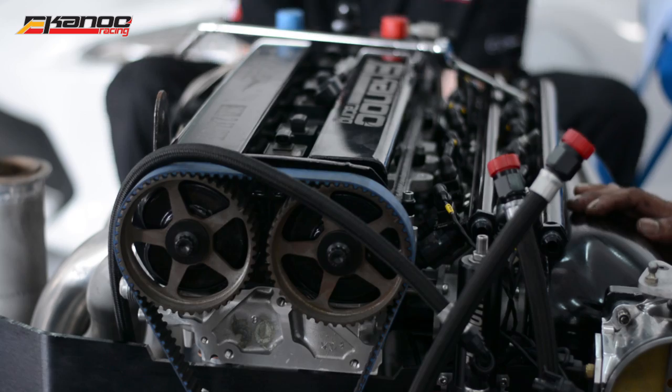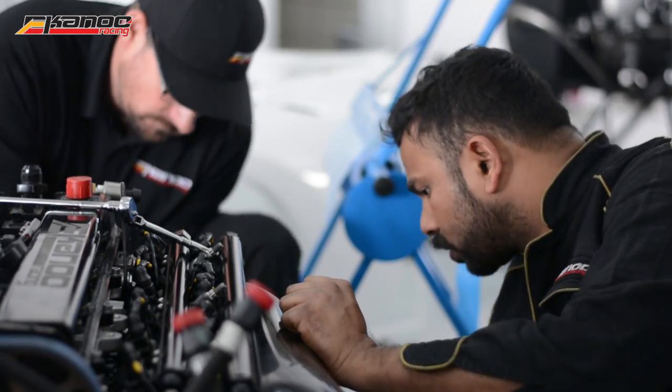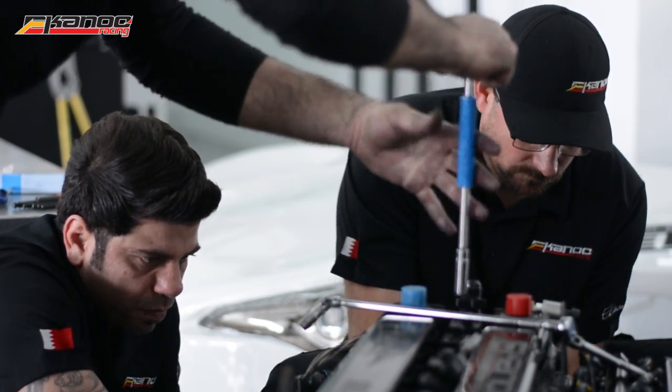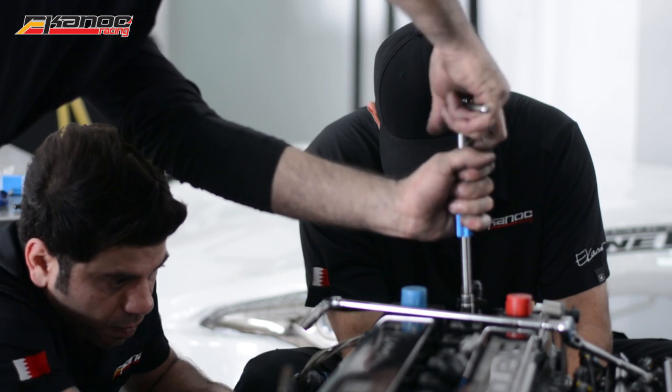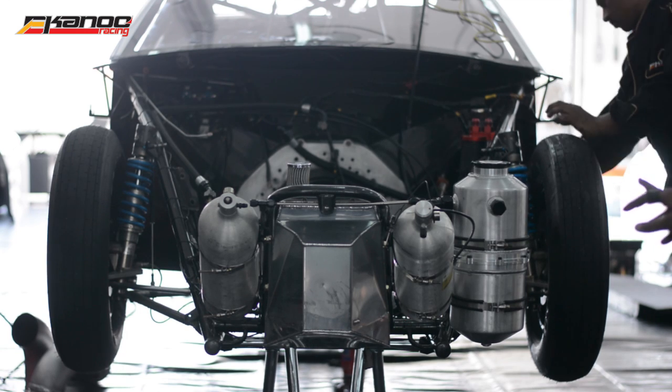I think EK would like to be recognized on a global level for excellence in racing. He really wants to try to raise the level of drag racing to a new height. So it's not just about going out and setting a record. It's not just about going out and winning a race.